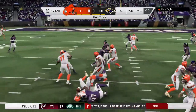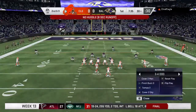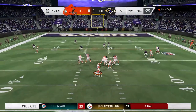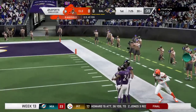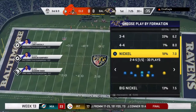First carry for Nick Chubb. Gave a glimpse of his power, but not a whole lot of space. Down at the 30. Just a yard on the pickup there, and it'll bring up a 2nd and 9. On 2nd and 9, Mayfield. Looking right sideline, but it's incomplete. He was looking for Odell Beckham that time, and it's 3rd down.